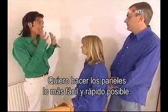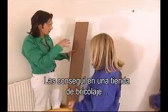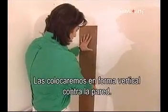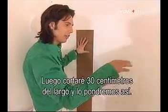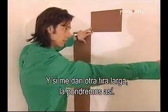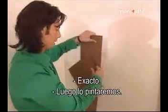Now, I want to keep the panelling as easy to do and as quick as possible. So what I've done is I've got some sheets of hardboard just behind you there, Alan. I got these from Homebase, a DIY shed, and they cut them into strips for me. We're going to put them straight onto the wall like that. I've cut 30 centimetres off the top of the length, which we put there. Then a longer bit goes there like that. And you see then all the way down the room with the moulding on top. Paint the whole thing up.